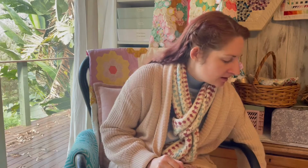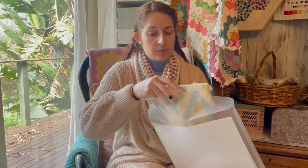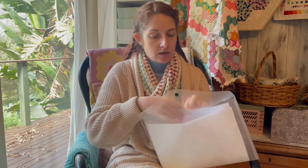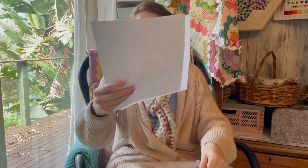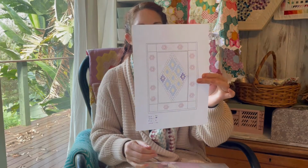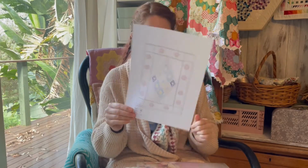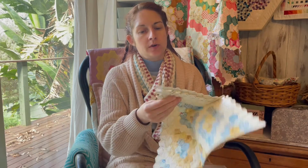So the last project that I have to share is my project of old. So let's see, in this plastic sleeve. Like I mentioned at the start, this is one of the very first projects that I started when I started doing English paper piecing. I drew up a design myself, and whether or not it sticks to this design I haven't decided yet, but this is where I started. And this is what I've got done so far.